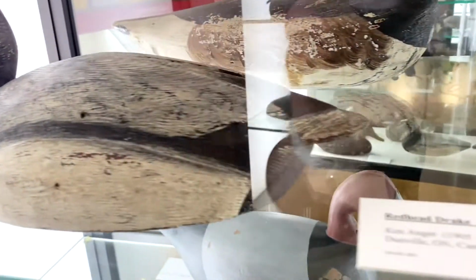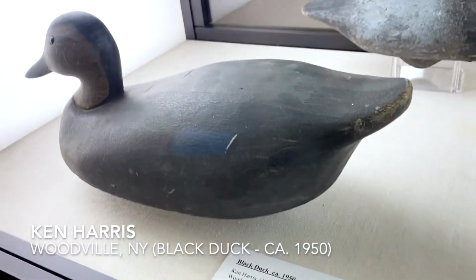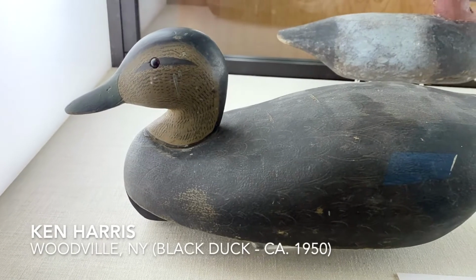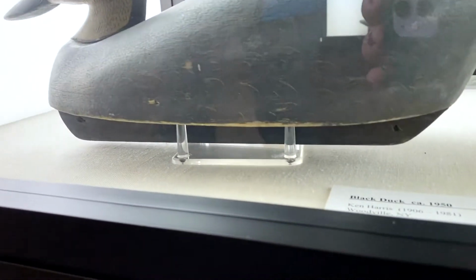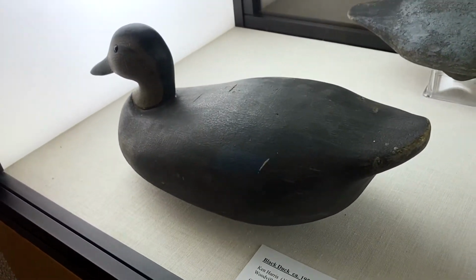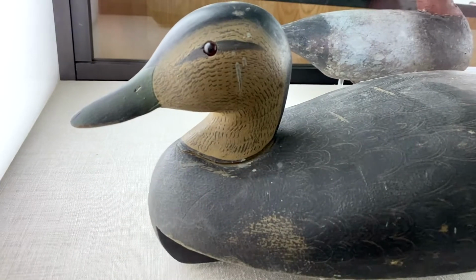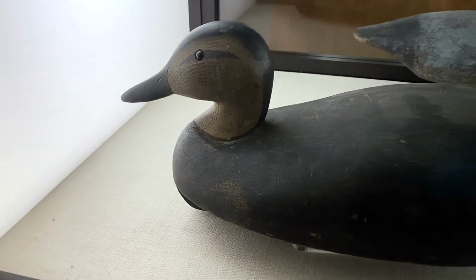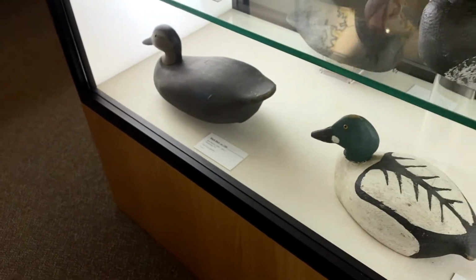Another guy that I've met over the years on the bottom shelf was Ken Harris. Ken Harris was from Woodville, New York, and he made decoys commercially. And this is one of his black ducks, an original paint black duck, big, large, and it had to float well. Mostly they were made of balsa so that they would float well. He did a lot more work on some of his decoys than was really necessary, but he did a lot of gunning decoys, and he did a lot of decorative birds that he would sell to tourists and whatever. But you'll find a lot of St. Lawrence birds that I like to refer to as the big ducks.